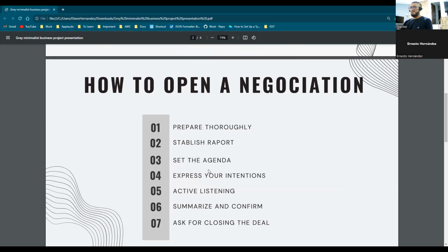So after we reach this point, I can go ahead and try to close the deal, or I can ask for my salary raise. You can go formal, like one of the links from Harvard that they shared with us, or you can do it in your mind. All right, so let's say that we have all this clear in the negotiation.